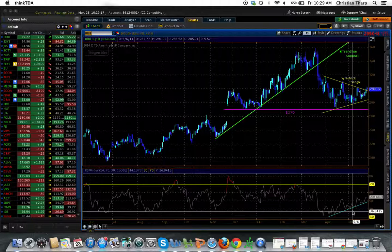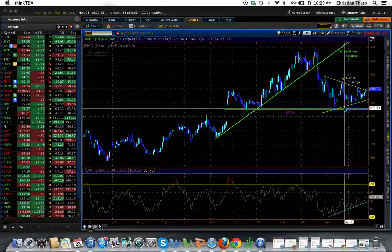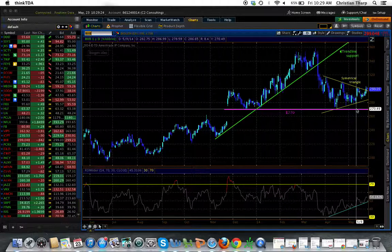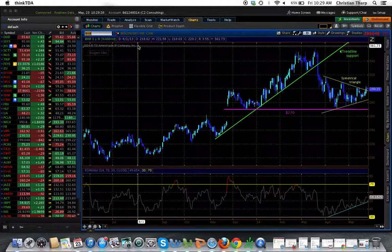So now if we happen to fall back inside that triangle, then certainly we're going to start to watch this support that we had been bouncing on, and then below that we've got 270. So those of you trading Biogen, these are some of the levels I'd be watching, and it's certainly a stock that can move.